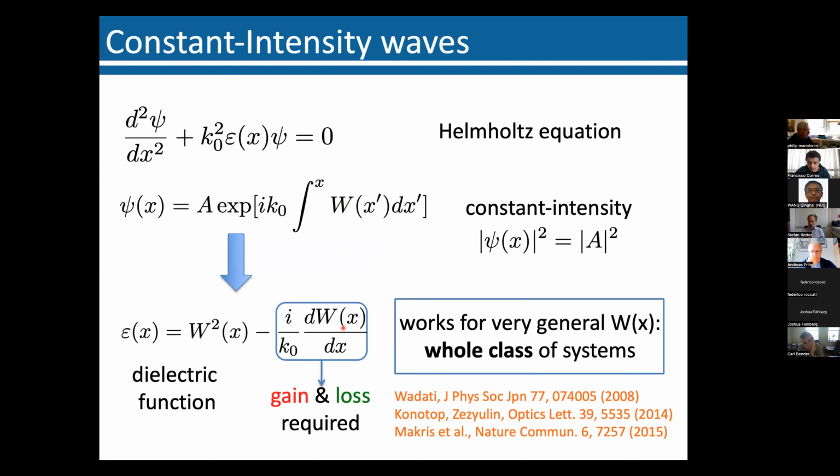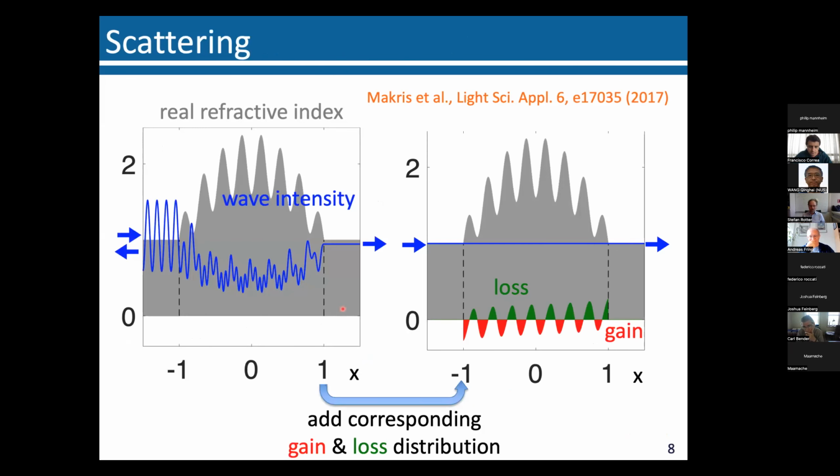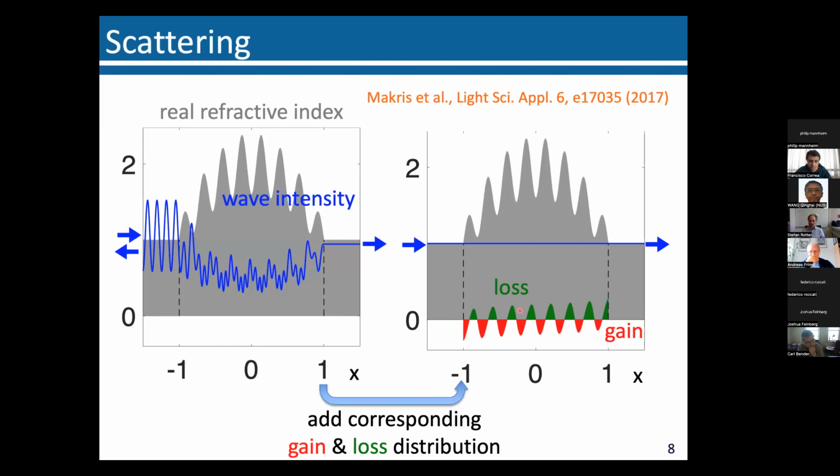And I will show, by the way, to make a cliffhanger here in my presentation, that this W doesn't come from nowhere, but it has a very special meaning. And what this meaning is will have a connection to transformation optics. But this is something I will only show in about 15 minutes. So please hang on. Okay, so I showed you that with such a W, we can get such a potential.